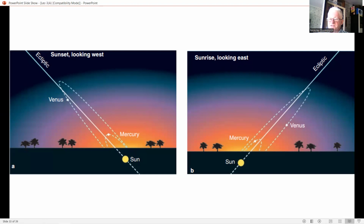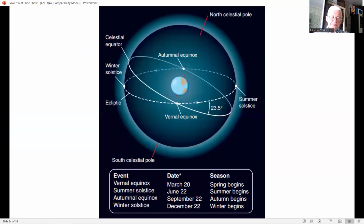You can use the celestial sphere to help you think about the seasons. The celestial equator is a projection of Earth's equator on the sky, and the ecliptic is a projection of Earth's orbit on the sky. Because Earth is tipped in its orbit, the ecliptic and equator are inclined to each other by 23.5 degrees, as shown in this figure.